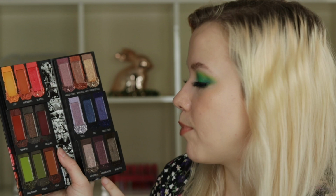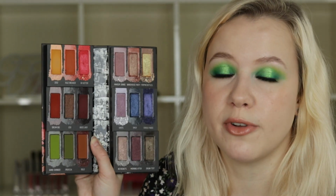I understand Melt Cosmetics, you really love your grungy tones, but I just feel like this palette would have been so much better if they had some matte purples and blues to go with these shades, because here it's just like a wall of shimmer. It's too much. But it's definitely not about quality, because I think the mattes are great and the shimmers are really beautiful as well. It's really just so many shimmers. I can't do it. I can't.